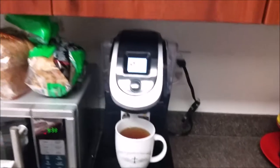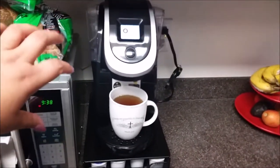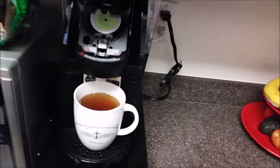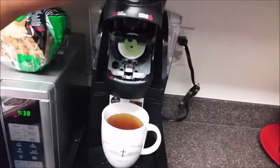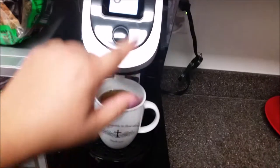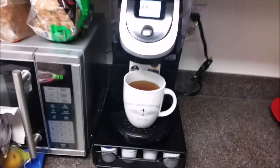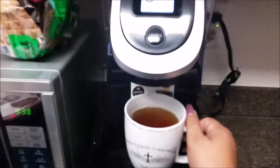Like, this right here, I have to pull it out and then pour the water, and that's kind of annoying. I can still lift this up here, but see, I can't even lift it up all the way, so I still have to pull it up just to use it. So I did at least make my first cup of tea, which I'm excited about.